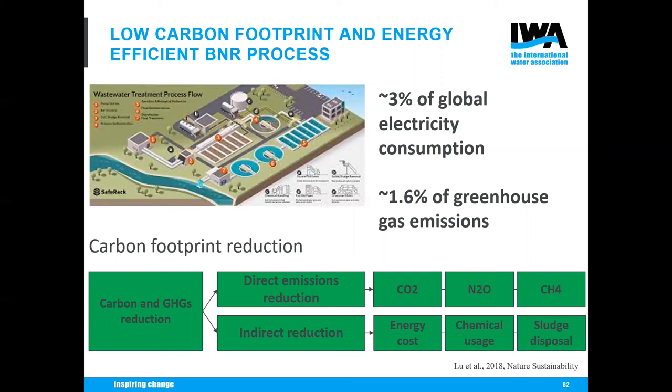Hopefully I can wrap up some of the key points presented by a number of panelists at today's talk. In response to the overall incentive to lower carbon footprint and energy in BNR, biological wastewater treatment or other biological processes, effort has been taken either in direct greenhouse gas emission reductions through various strategies, as well as indirect reduction, mostly through operation innovation or optimization along the lines of less chemical usage, less sludge production, as well as overall more efficient use of carbon.